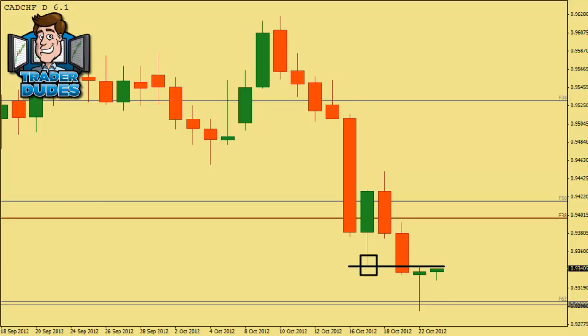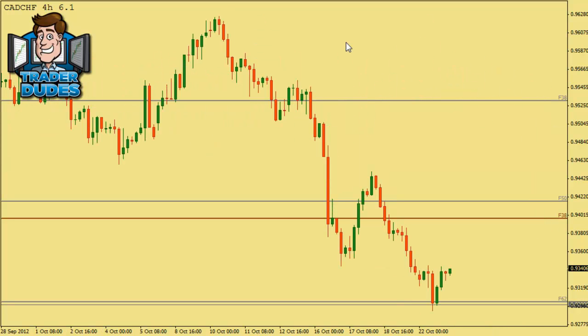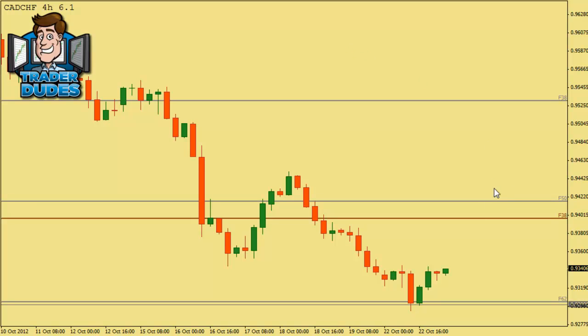So we have that. Now, what's interesting is if we go down to the 4-hour chart here and we look at it now, we can see that our pin bar, because it's a 4-hour chart, is basically the last 6 bars or 7 or whatever. So that's our pin bar. So we'd be going long. If we were to look to go long, we'd be looking to go long here, and we want the trade to go up from there.